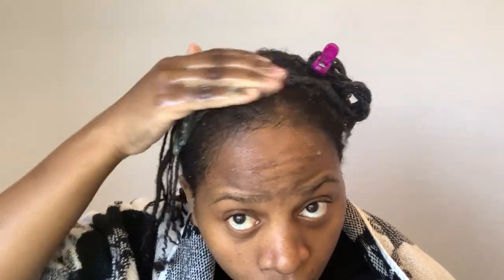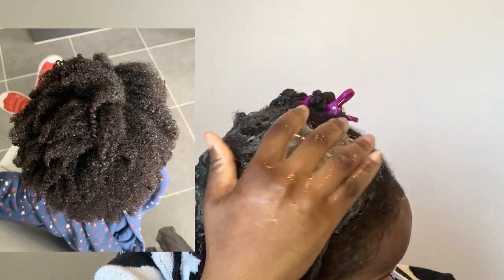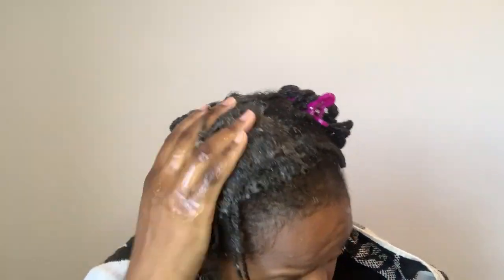All right, so this is how I apply my cactus on my mini braids. And guys, honestly, this cactus has literally changed my hair and my life, and my daughter's hair too. I really love it. Now, with this treatment, you can do it once a week. I've had people ask me, how often can I do this treatment? You can do it once every week.